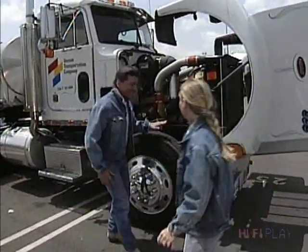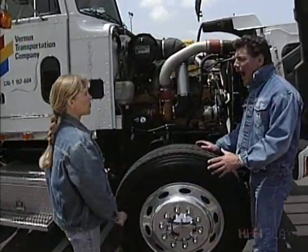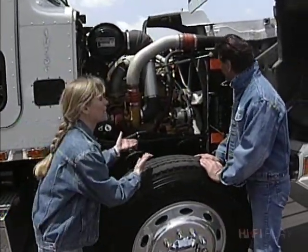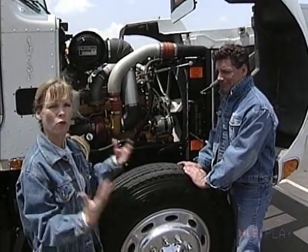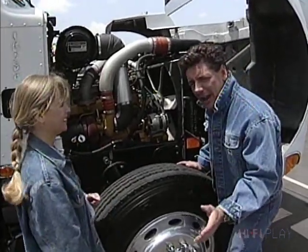Wow, look at the size of this engine. It's about the size of 5 regular car engines. And it also takes diesel fuel rather than regular fuel that a car takes, because it needs more power and it's more efficient. In many ways, it's just like the car you have at home, only bigger.